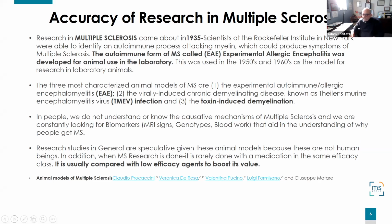Now let's look at some research in MS and how research came about. For those of you that may be new to MS and really don't know a lot about the history, research in multiple sclerosis started back in 1935. And for those of you that aren't my age, we're talking pre-World War II days. So things were a little bit different back then.